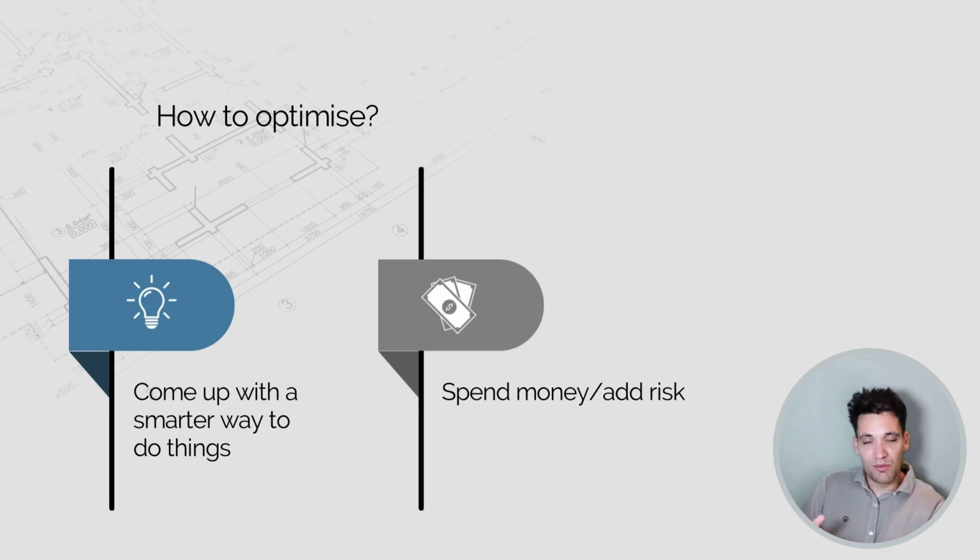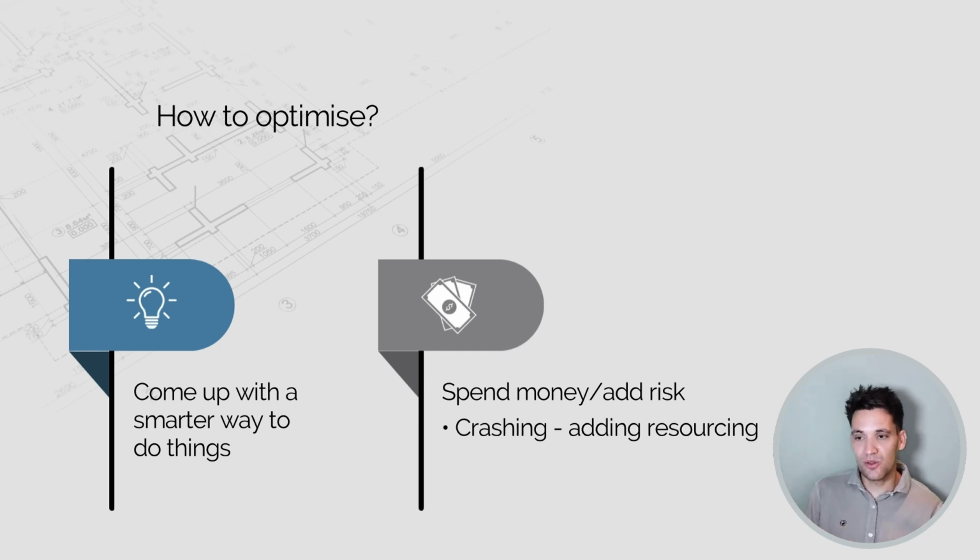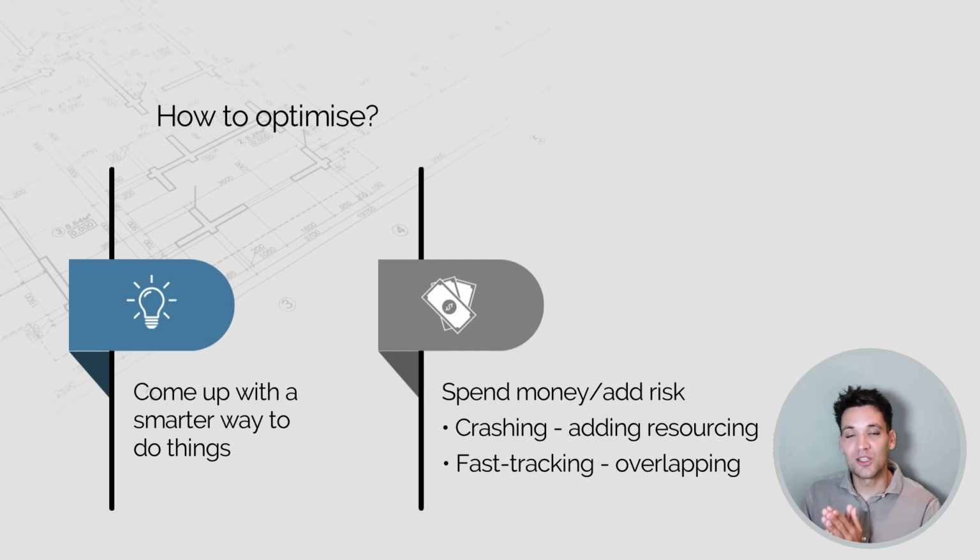So as we spoke about when we were defining these scheduling terms, for these critical path or near critical path tasks, we can crash them, we can add resources to them that's going to increase our cost, or we can fast track them, we can overlap them, which introduces risk.